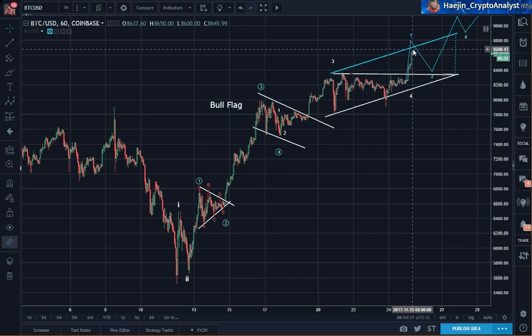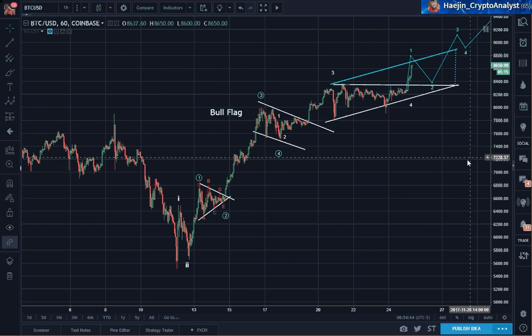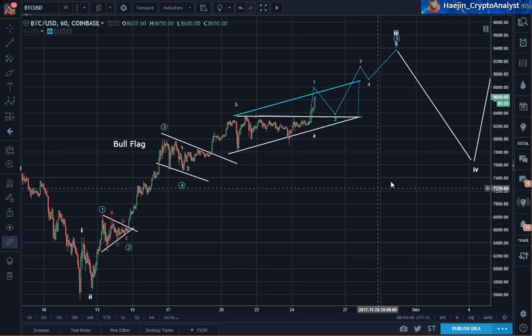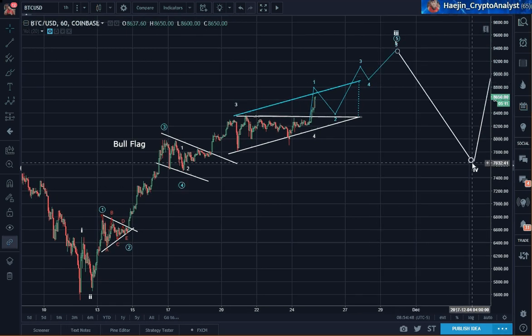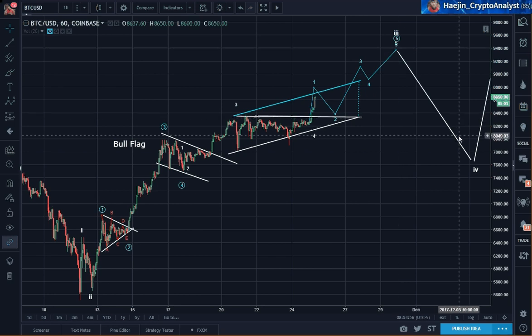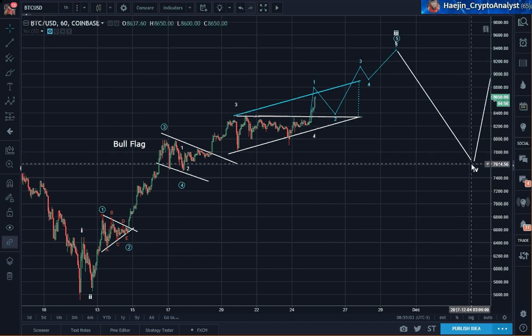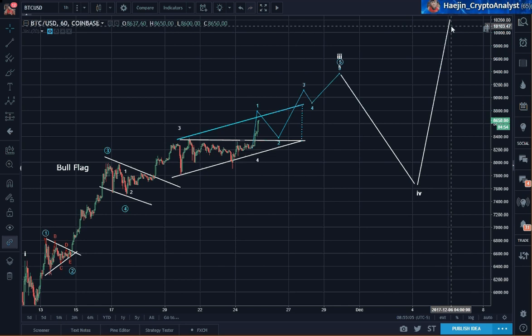So higher highs, new all-time highs expected for Bitcoin. And when there's a correction here, and who knows, this could go to maybe 10,000. I don't know. We'll see. We'll find out. But there will be a wave 4 correction. Very healthy. And I can bet you there will be many who will sell out of panic here too, and then later kick themselves, because they just couldn't see the trend.